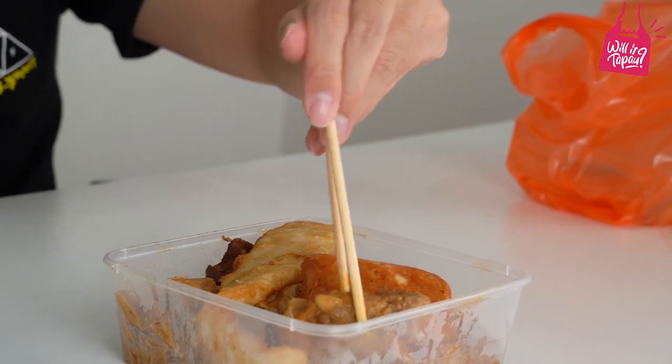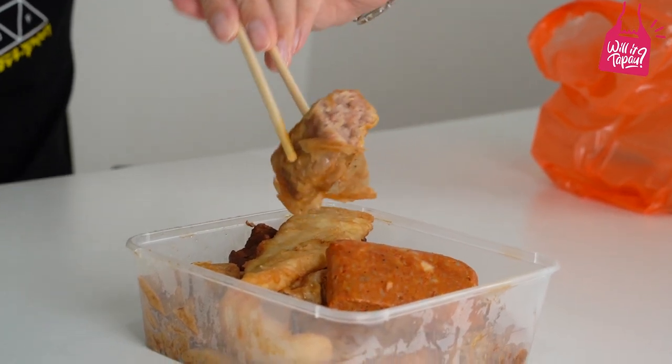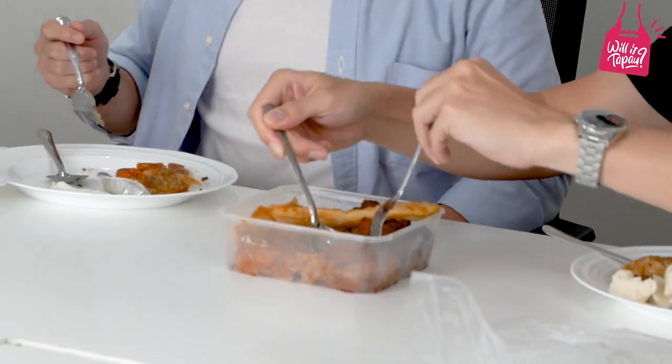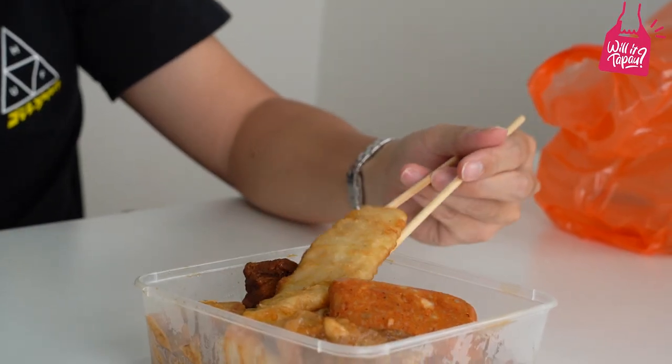And then the ngohyang, the begedil, my personal favorite. Wait, what else is there? There's also what they call xueyu, which is supposed to be cod fish, but I don't believe it's cod fish. It might just be surimi, but yeah. We can try that later. Let's go for the otah first.